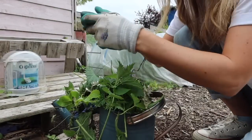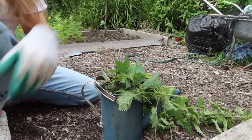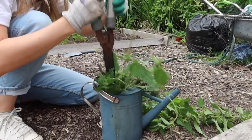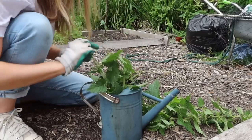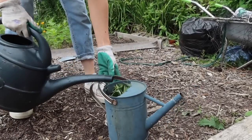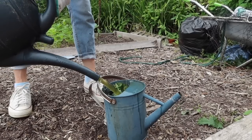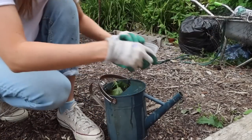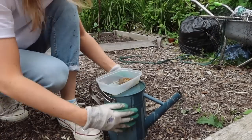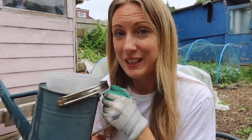Ouch! You have to be quite, ouch, careful. They are stinging nettles and they are quite painful. We'll fill this up with water. And then we will cover it like that. And there you have it, a homemade nitrogen rich feed for your plants.